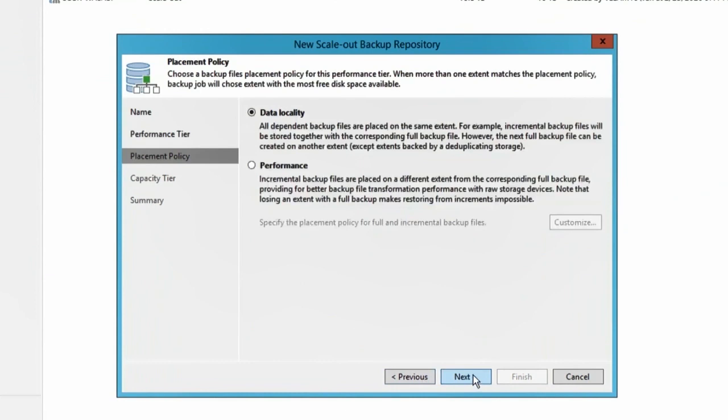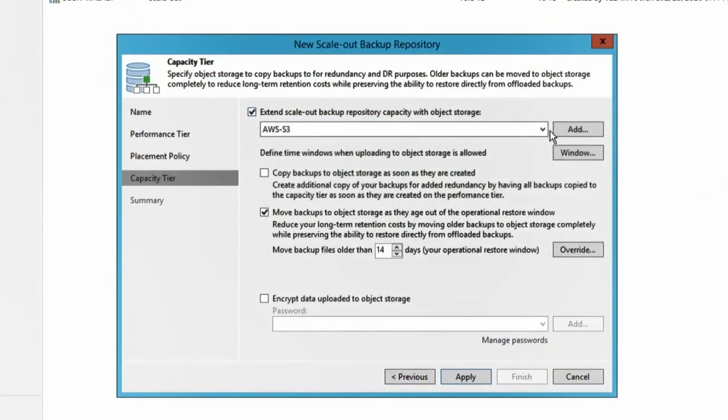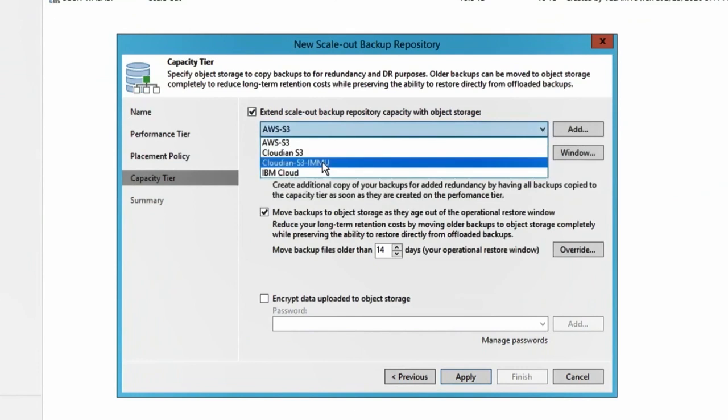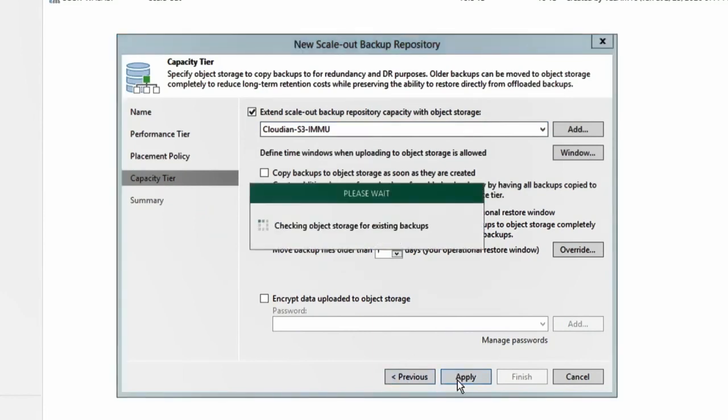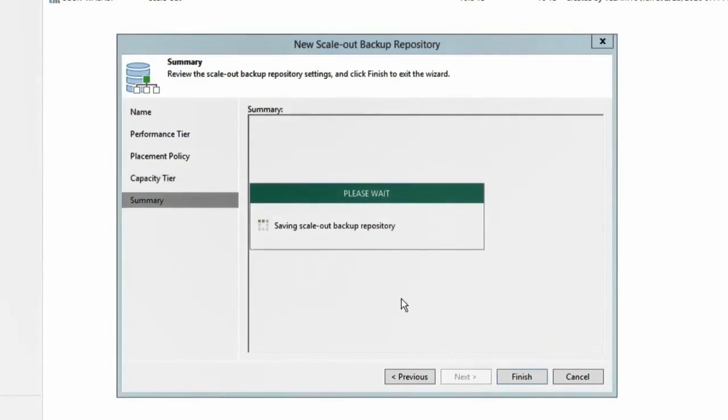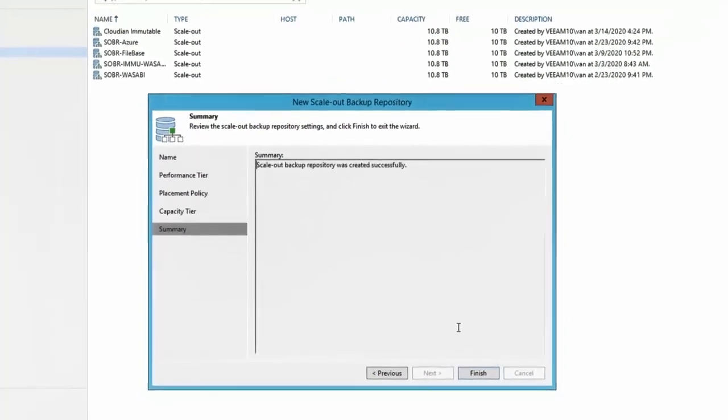All right, so we're selecting our initial repository, and now we're going to extend this to our Cloudian S3 immutable bucket. And this is where we can enable some additional capabilities like copy backups directly to the object storage as soon as they're created. We also have policies like move older backups there. Right, so we've got multiple different policies that you can enable and how often we move data to the Cloudian immutable S3 object bucket. Just simple policy-based checkboxes here. Very easy to do. Click Apply. And we've got a brand new repository that we will use for landing our backups in. And that's it for creating the repository.